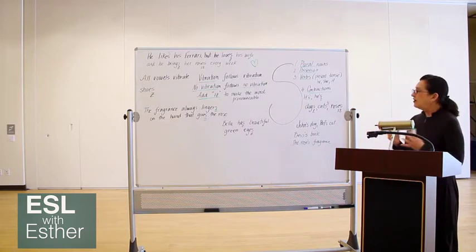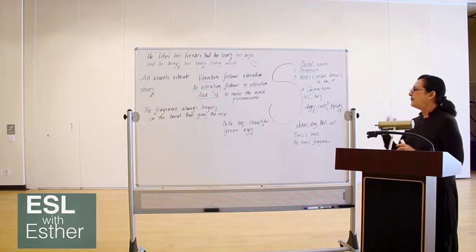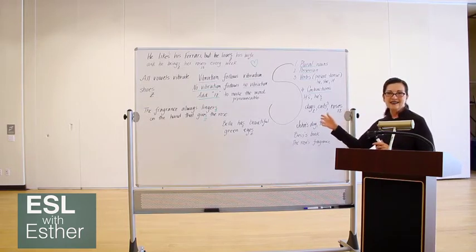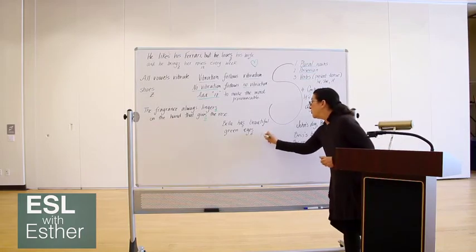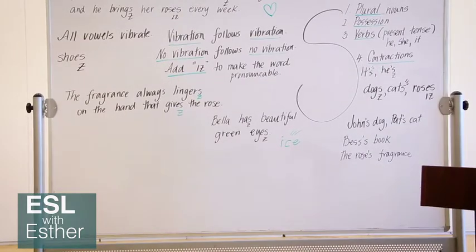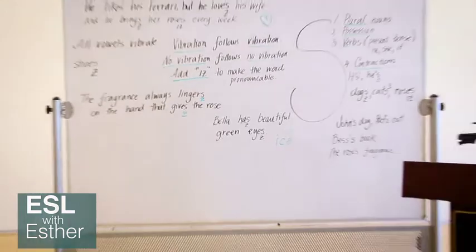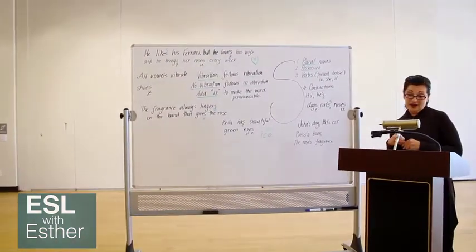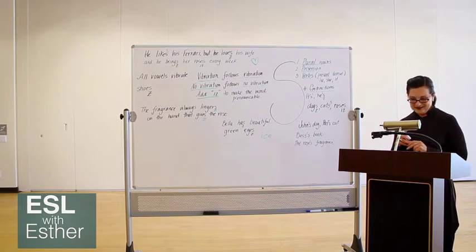Now, suppose we want to compliment Bella, and we want to say Bella has beautiful green eyes. If by accident we say ice, where the sound does not vibrate, we will have hit the wrong word. We also will have made a grammar mistake, and unfortunately, Bella will not get the compliment that we would like to give her on her beautiful green eyes.